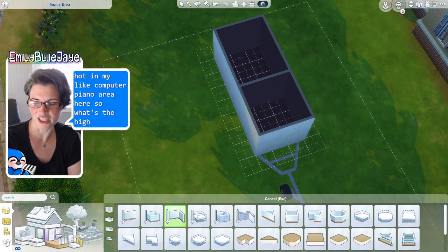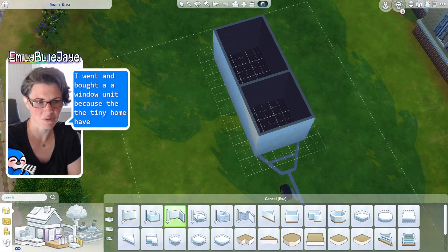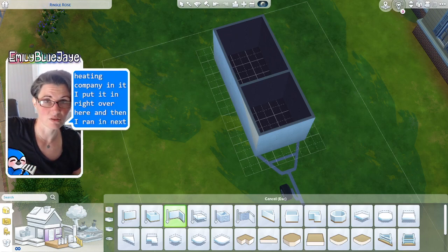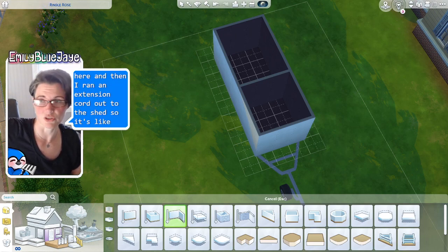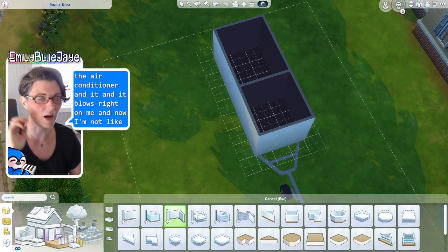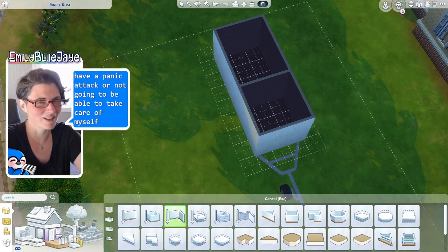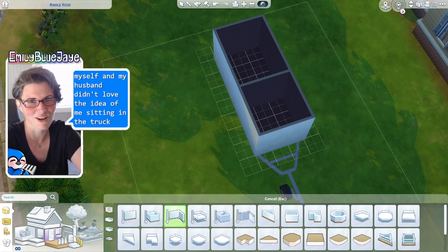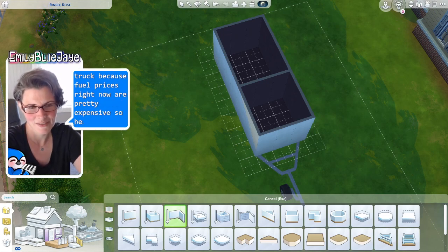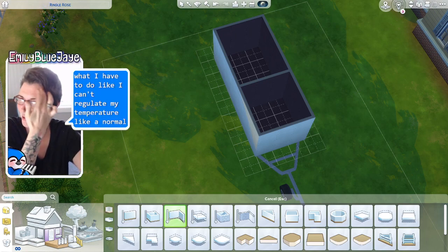So I was saying earlier that I went and bought a window unit because the tiny home has a built-in air conditioning heating combo unit. I put it in right over here and then I ran an extension cord out to the shed. So I can turn on the air conditioner and it blows right on me, and now I'm not worried that I'm going to have a panic attack or not be able to take care of myself. My husband didn't love the idea of me sitting in the truck and running the truck because fuel prices right now are pretty expensive. But I had to do what I have to do. I can't regulate my temperature like a normal person.